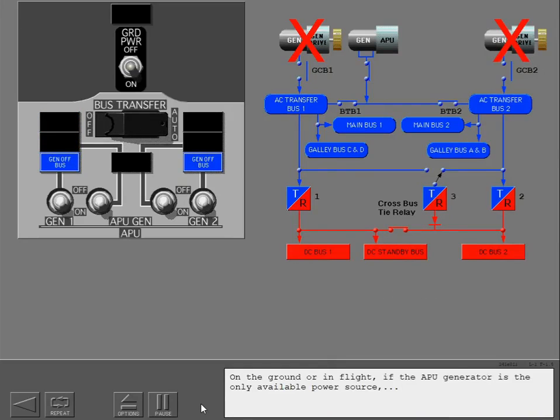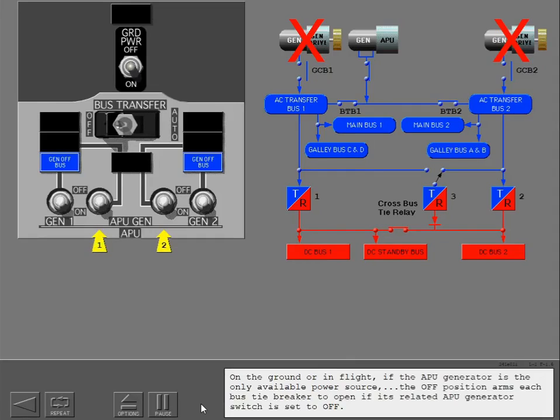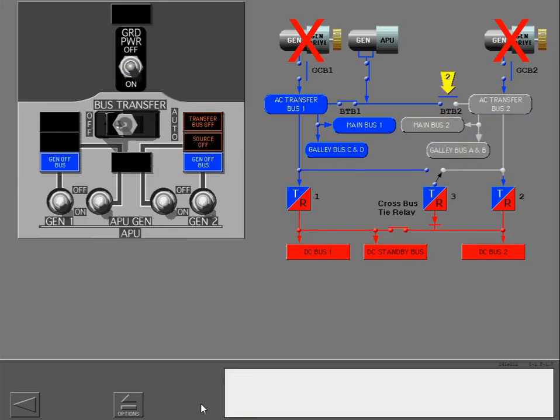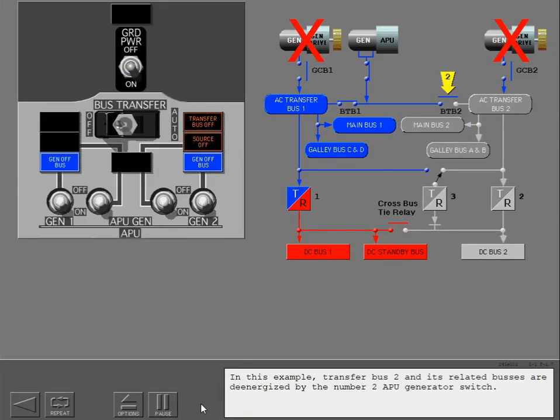On the ground or in flight, if the APU generator is the only available power source, the off position arms each bus tie breaker to open if its related APU generator switch is set to off. In this example, transfer bus 2 and its related buses are de-energized by the number 2 APU generator switch.